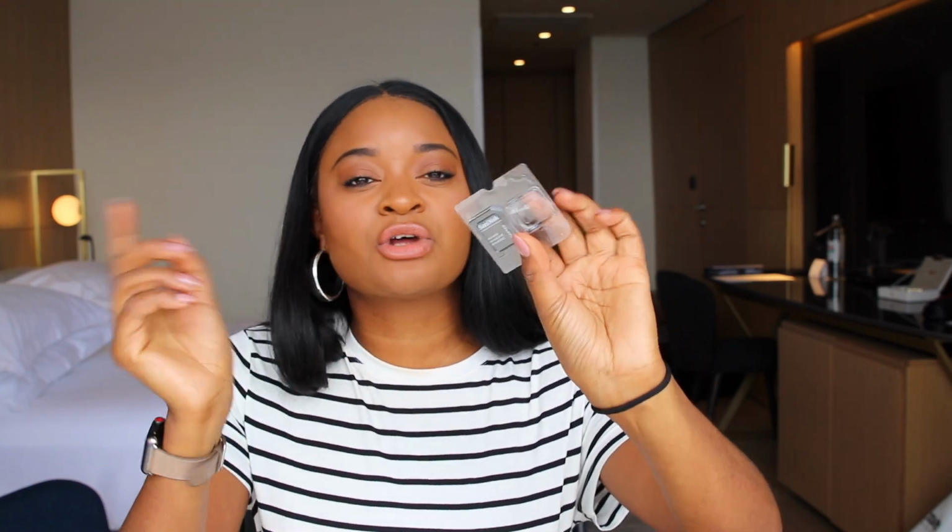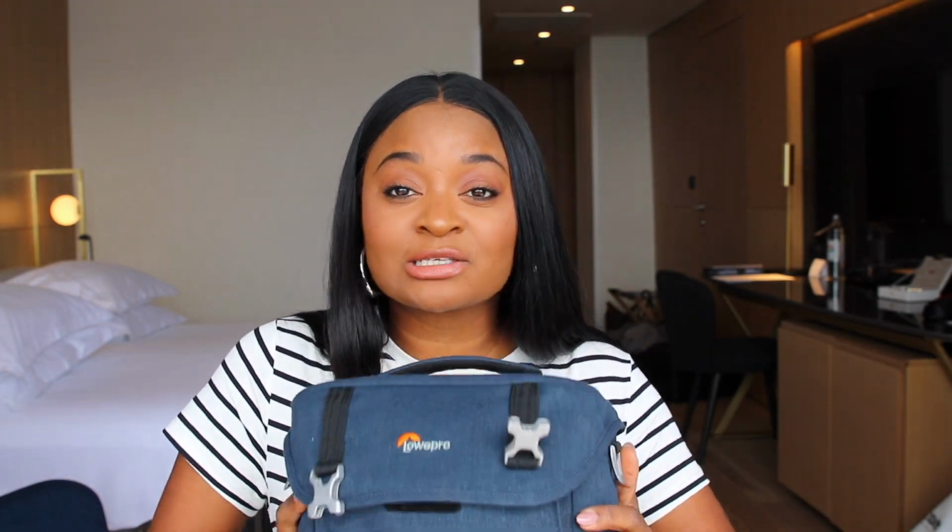Anything else? Oh, SD cards and mini SD card holders, and that's where I keep all of that in here. I keep that with me because if, let's just say, my luggage gets lost, I know that I can still be taking pictures and all my expensive stuff stays with me. That goes in the very base of the bag.